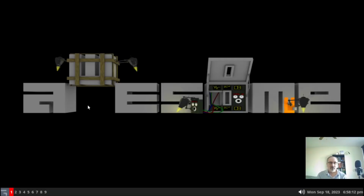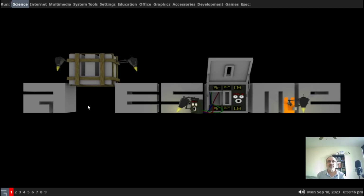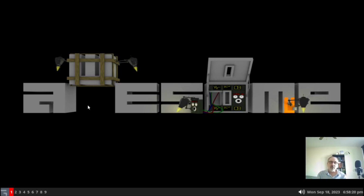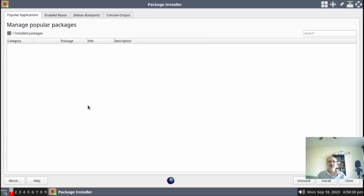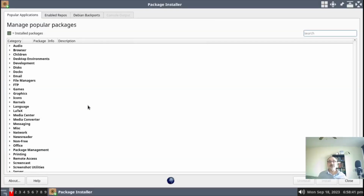And now if we want to go to the other desktop, we could hit the super key and the P, type in other. Oh, before I do that, let's say we want to go into the package manager. We could hold down the super key and hit the P and type in P, A, and here it is. Use your arrows, highlight package installer and hit enter. And now we're in the package manager and we can install programs from here.